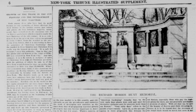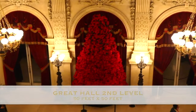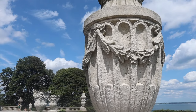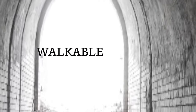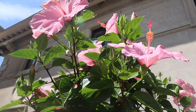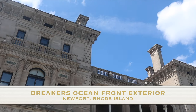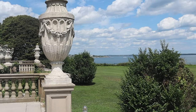Richard Morris Hunt created this 70-room stone masonry Renaissance-styled palazzo with boilers far, far from the home. Hunt's design put the underground boiler room 350 feet away, and it was connected to the basement of this home by a brick-lined walkable tunnel. Heavy steel doors at each end of the tunnel could close it off. Now here's something juicy. This tunnel is open to the public in the Beneath the Breakers tour. Explore this underground system and this amazing technology.